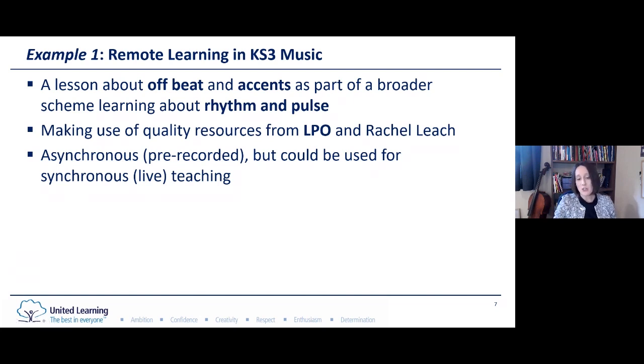The lesson has been used for asynchronous delivery, i.e. it's pre-recorded, but could also be used as a synchronous live lesson. But no matter what the delivery method, active participation is throughout, and that's mostly through some form of music making.